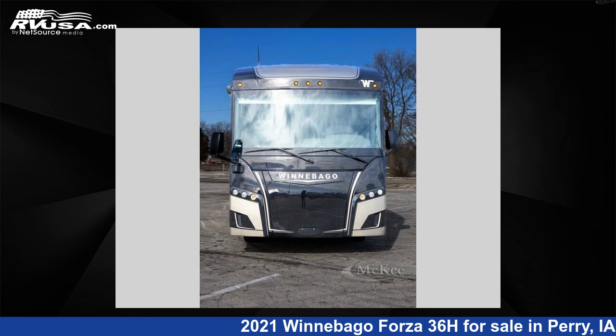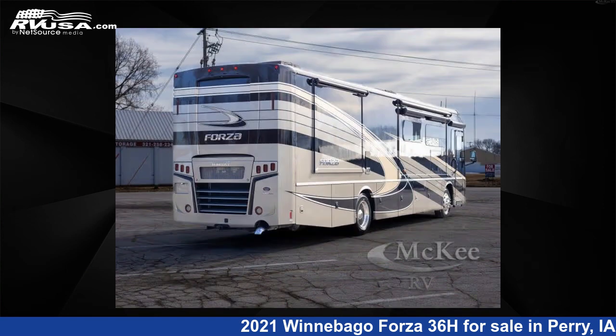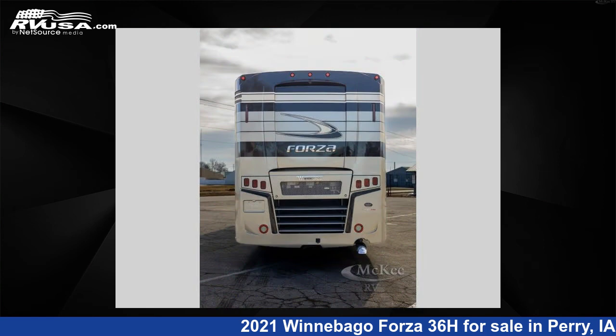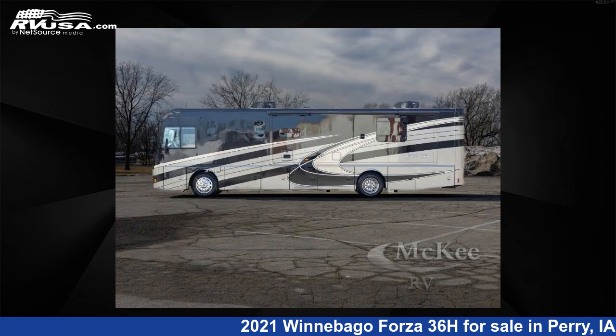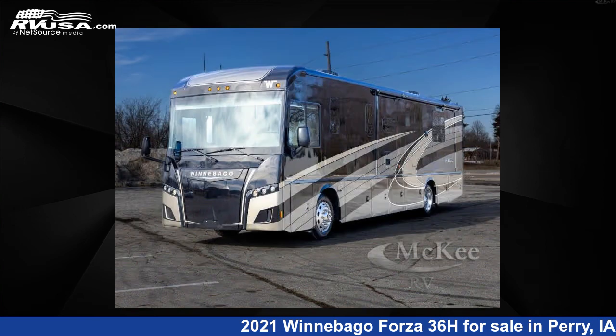This 2021 Winnebago Forza 36H is a Class A RV. It is located in Perry, Iowa, 50220 and is offered for sale by McKee RV. Click the link in the video description to visit RVUSA.com and see more photos as well as the current price.